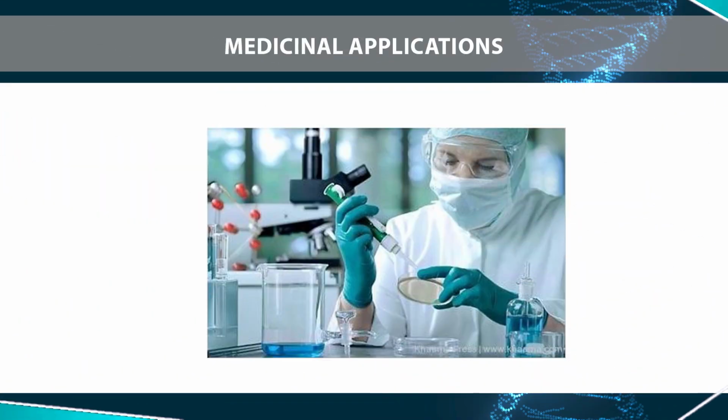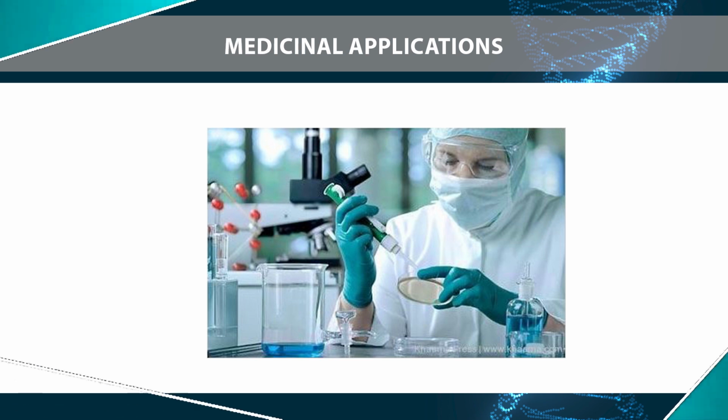Cloning plays a crucial role in scientific research. It enables the production of identical organisms for studying genetic factors and disease mechanisms, as well as testing potential treatments and drugs. It also helps in understanding embryonic development and gene function.